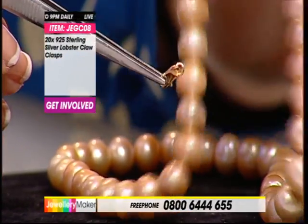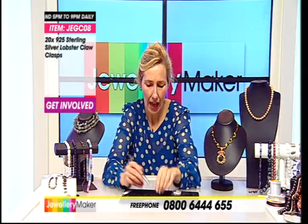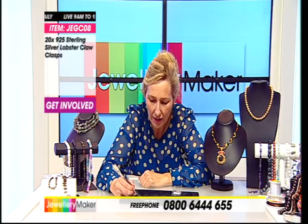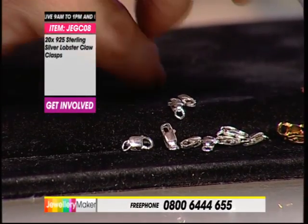So we've got these strong carabiners. They are sterling silver with the gold plate. And then you've got them in the silver as well. So for your bracelets, for your necklaces, you could even use these cleverly. What I love about these is making little charms.